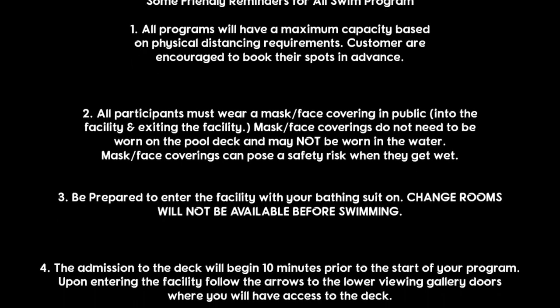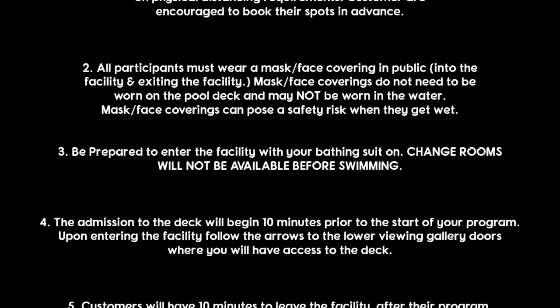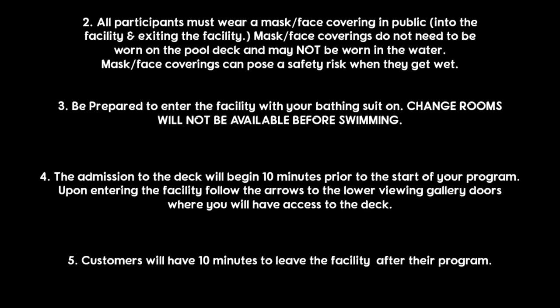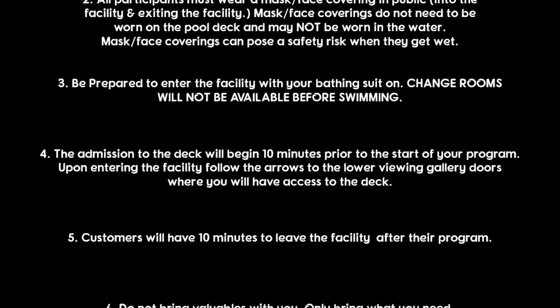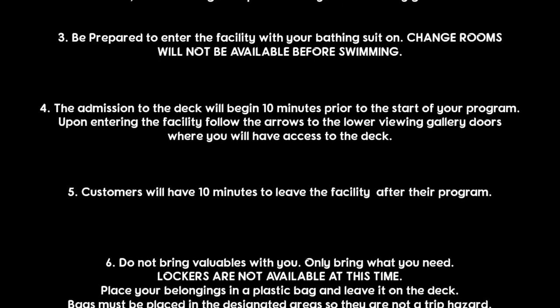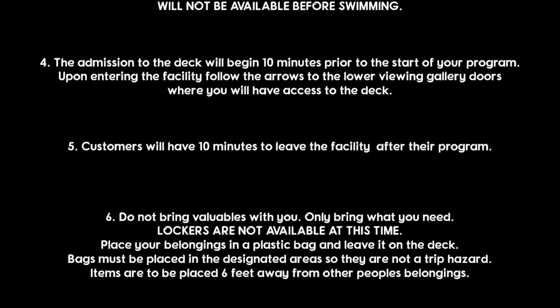3. Be prepared to enter the facility with your bathing suit on. Change rooms will not be available before swimming. 4. Admission to the deck will begin 10 minutes prior to the start of your program. Upon entering the facility, follow the arrows to the lower viewing gallery doors, where you will have access to the deck. 5. Customers will have 10 minutes to leave the facility after their program.